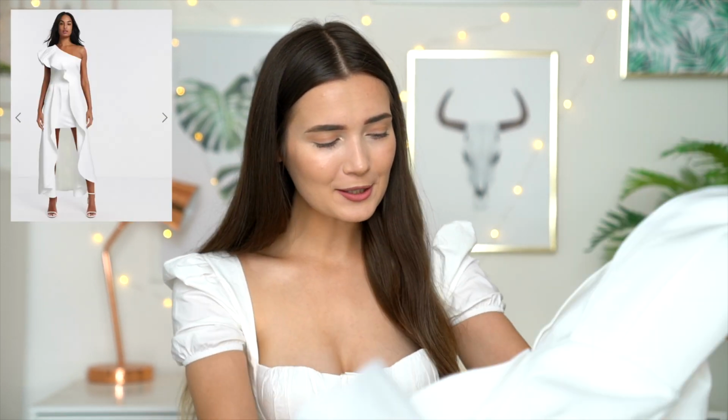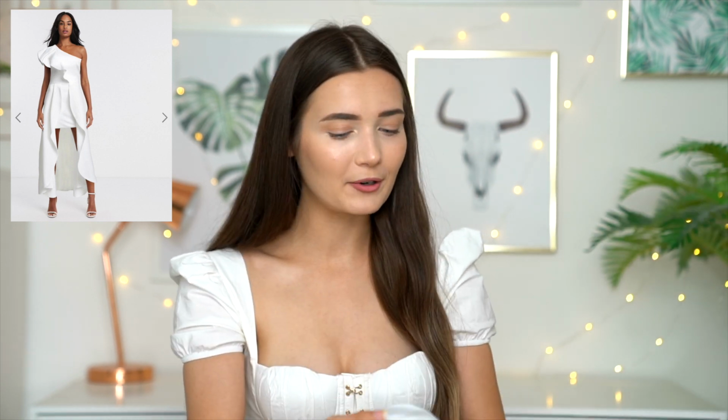Like, although I know what I like, I also like to try other things outside of my comfort zone, just to double check to see if I actually don't like it or if I do like it. Do you know what I mean? So this is why I picked up this dress, because I just thought it was really cool and a little bit different from the rest.